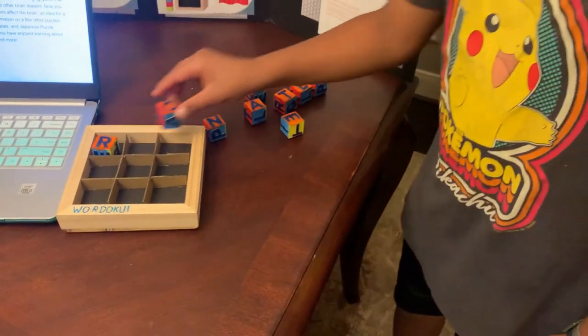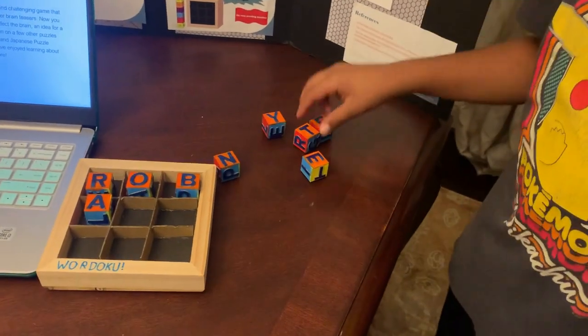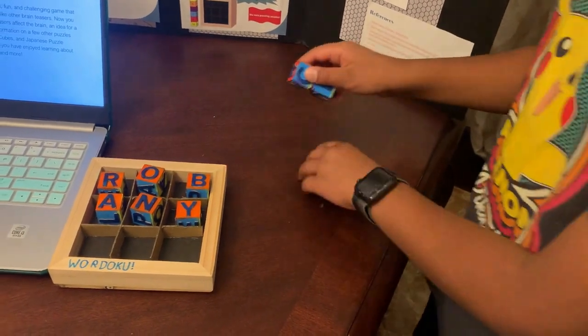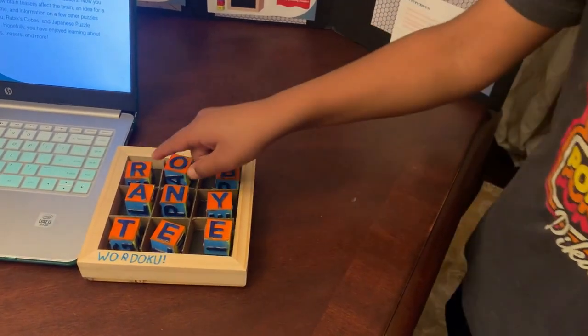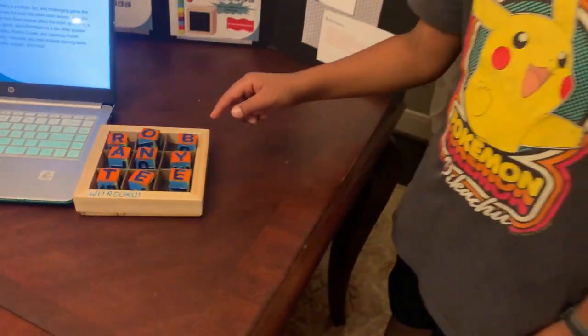So it was Rob. So the words were Rob, net, rat, one, bye.